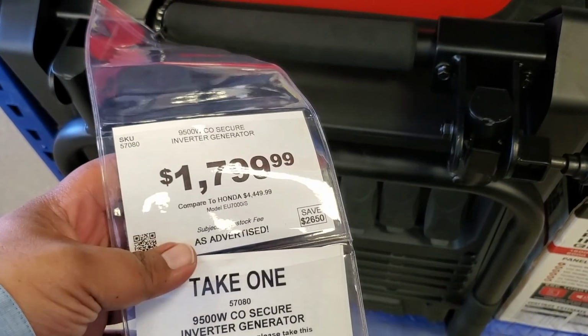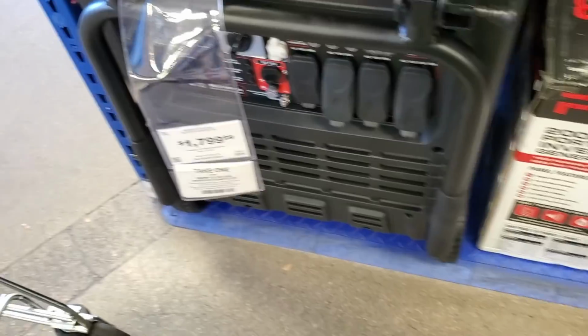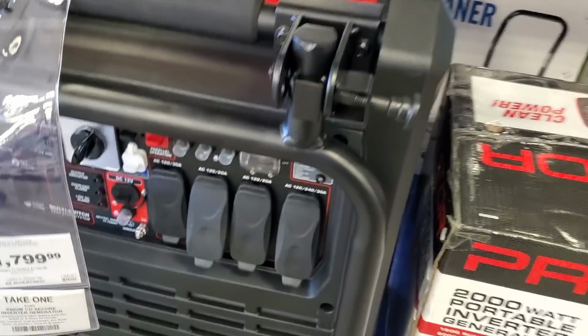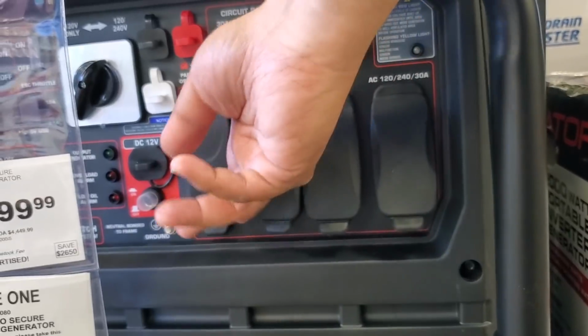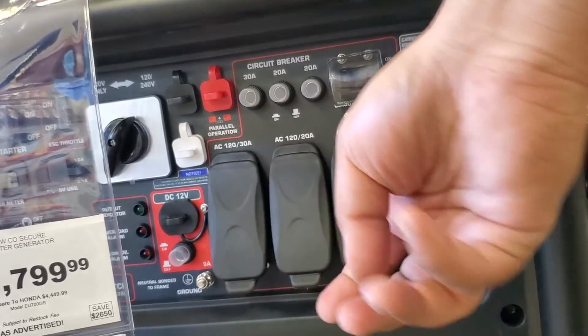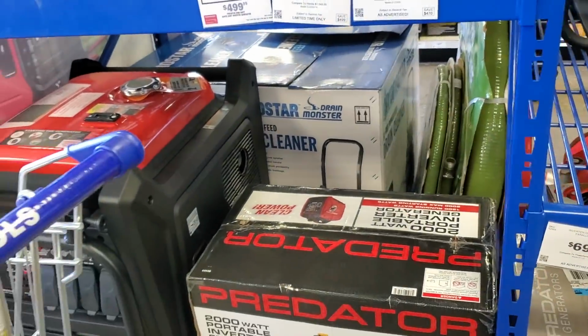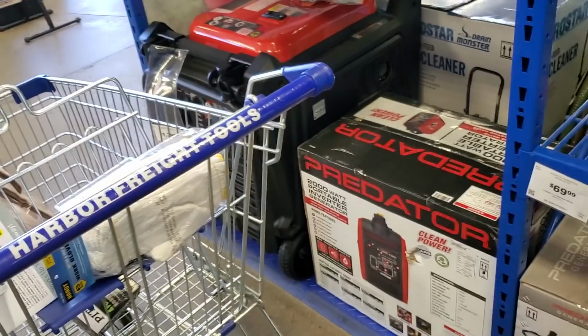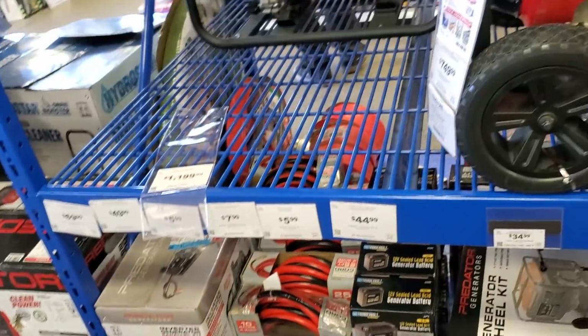And yeah, $17.99 is the price, but it's 9,500 watt, and it's the inverter generator. So this is the top clean quality generator, and I believe it's a 220. That's the regular 120 outlets, and that's the RV. So yeah, definitely check it out. Look at how big this thing is. I even put the cart next to it. The cart even looks small compared to this thing. It's just so funny how big that is.